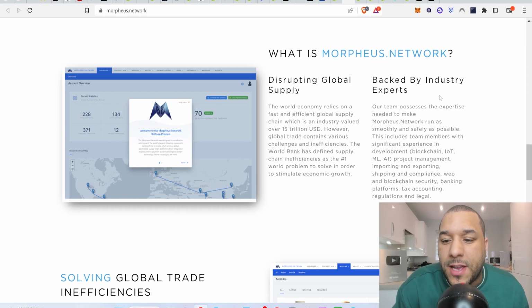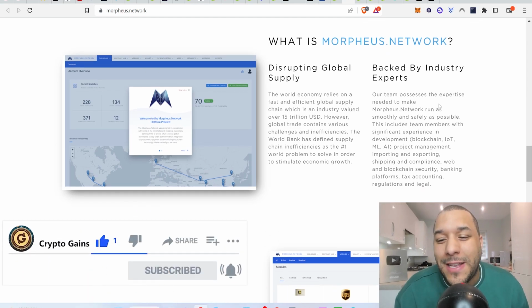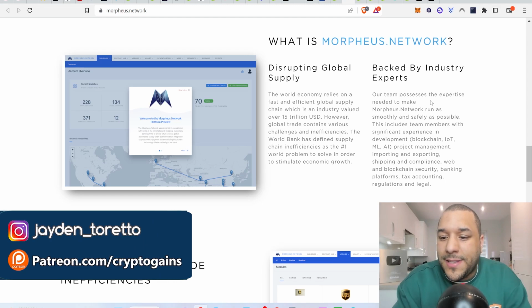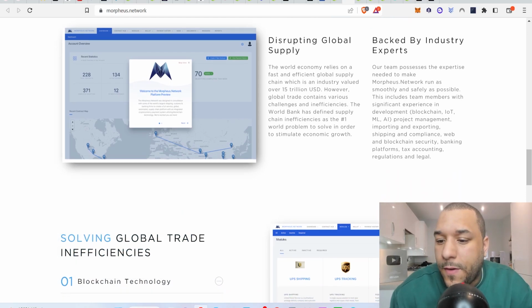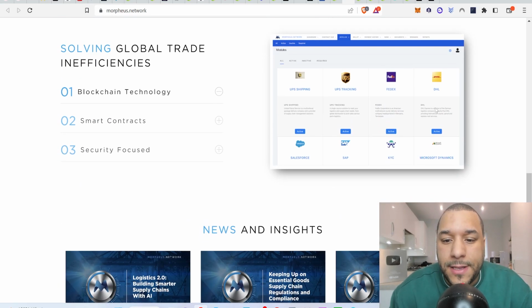And it says backed by industry experts. So our team possesses the expertise needed to make Morpheus Network run as smoothly and safely as possible. This includes team members with significant experience in development, blockchain, IoT, shipping and compliance. It says web and blockchain security, banking platforms, and so on. It's the same thing I told you before. I do see the potential.